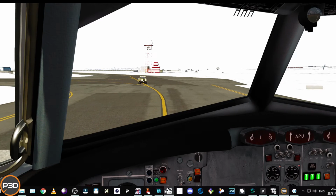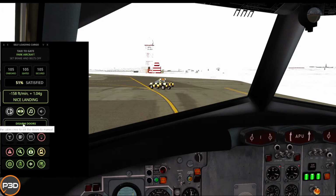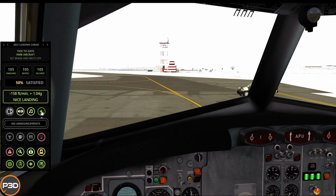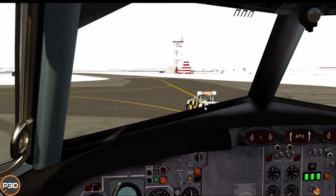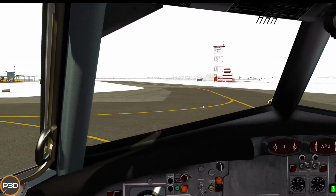Right. Can we thank the passengers? Nice landing. 158. Nice. Disarm the doors, girls. Crew, please prepare doors for arrival and cross check. Thank you. Dude, don't want to run into you if you don't hurry up. Crew, please prepare doors for arrival and cross check. Thank you. Yeah, let's go up here.